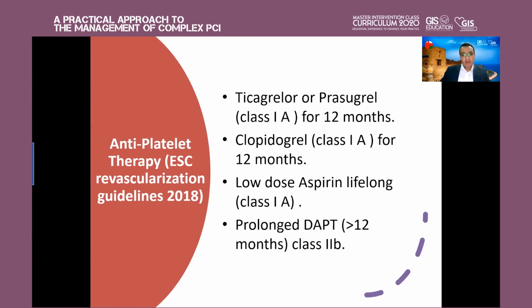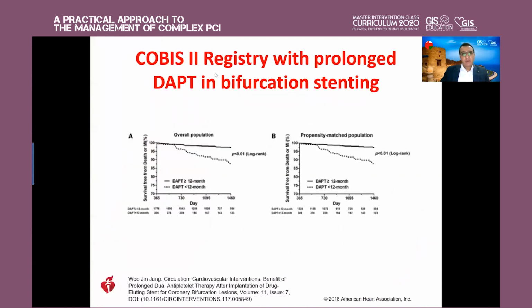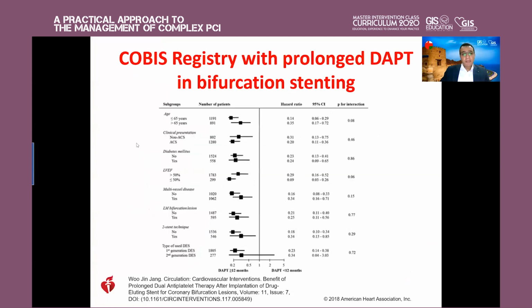Unfortunately, we don't have randomized trials for prolonged DAPT in bifurcation lesions, but at least we have the COBIS II registry with prolonged DAPT in bifurcation stenting, and this was published in 2018. It showed that the prolonged DAPT group had less all-cause death, less cardiac death, less MACE, and even less incidence of stent thrombosis. And this benefit was maintained in all the subgroup analyses.